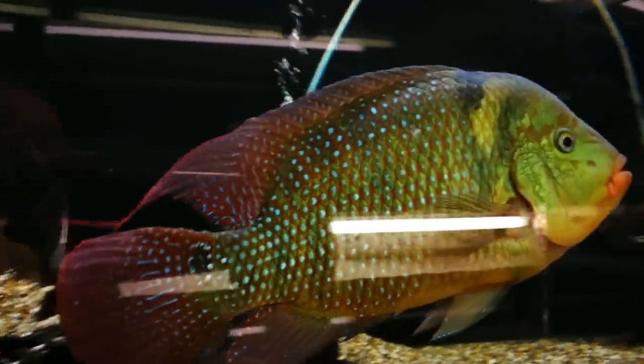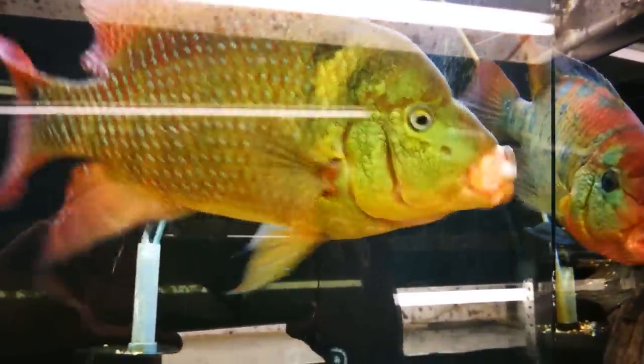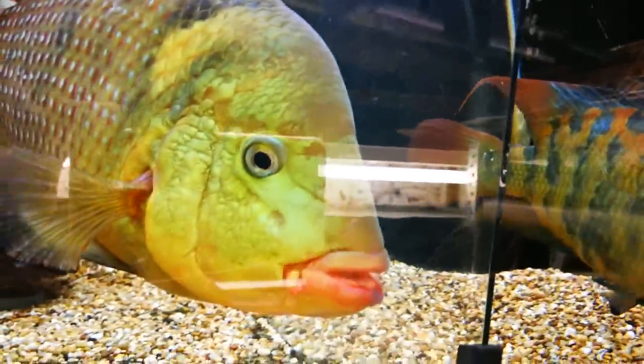So this is Jim. That's Jim, the 12-inch male red terror. There's his missus, Rosie. All right, Rosie, love. That's Rosie and Jim.